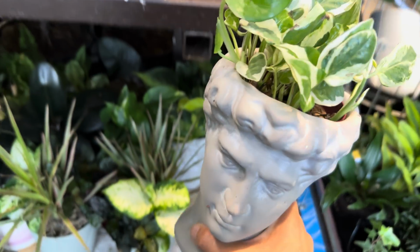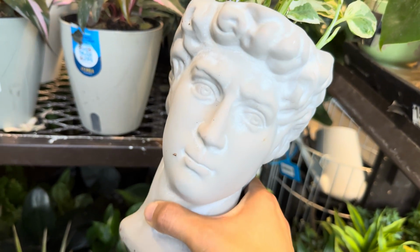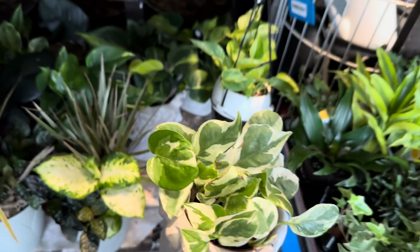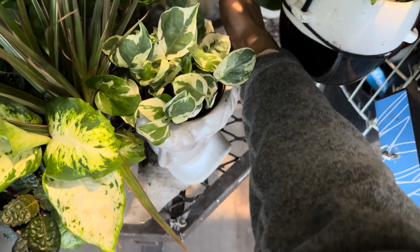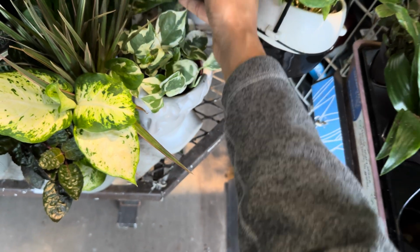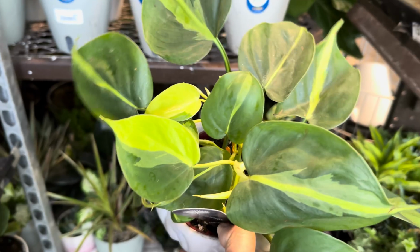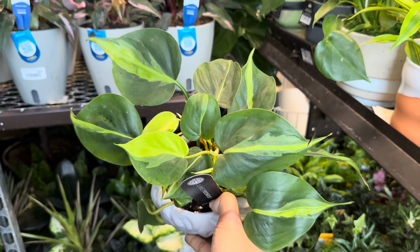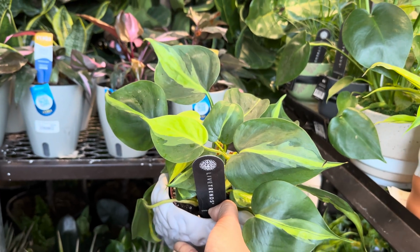This one is an Enjoy. No, actually, yeah, it's an Enjoy Pothos. I'm assuming it's an Enjoy Pothos with the sculpture of David's face on it. This is a very quirky looking planter. I wouldn't necessarily put it in my plant collection, but you can see the very healthy looking Philodendron Hederaceum Brazil. Now these are for $15.98. So it's an interesting looking planter.